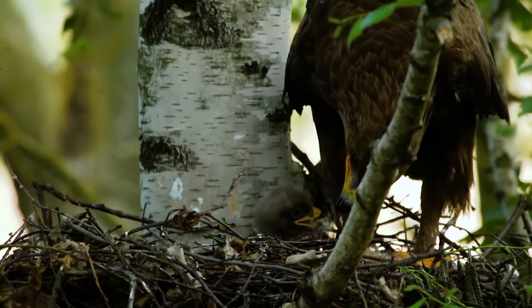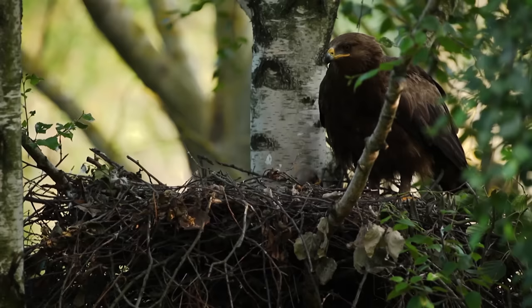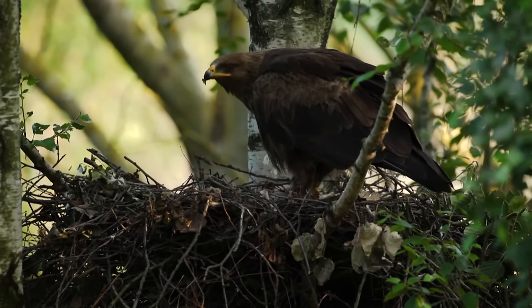In this species, only one of the chicks survives, as the older eaglet competes with the younger one for food and eventually kills it. The second chick can only make it if the older egg does not hatch. Ornithologists call this behavior siblicide.